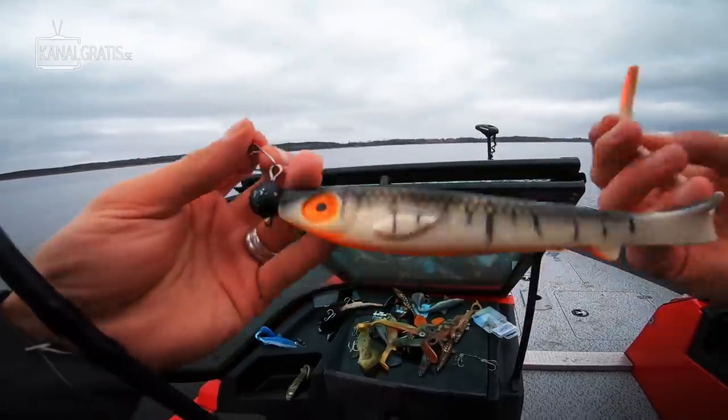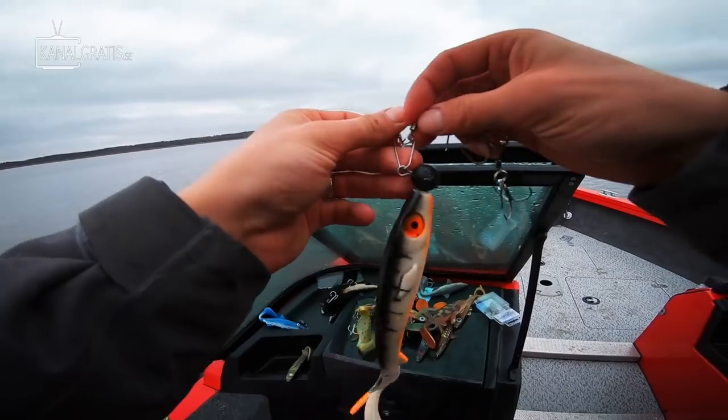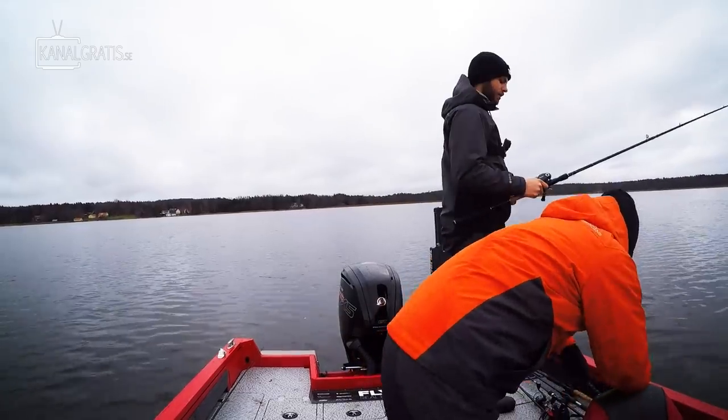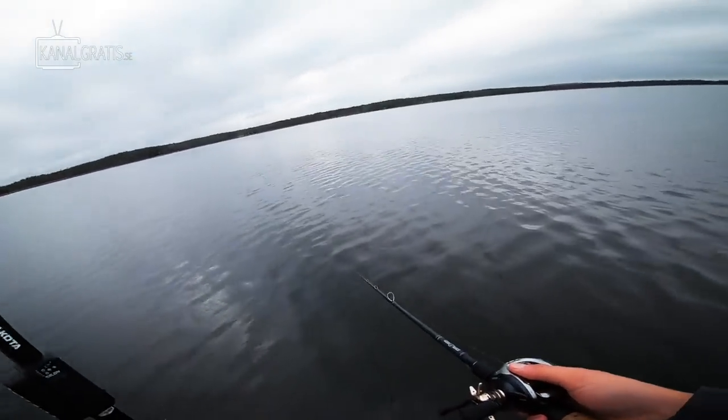Going with this flat-nosed dragon, rigged on a 25-gram beef deflex head, fishing it with a gator stinger big that I've swapped out the treble hooks for a Gamakatsu 2-0. How do you say cast in French? Le petit cast. I'm gonna let this one all the way down to the bottom.